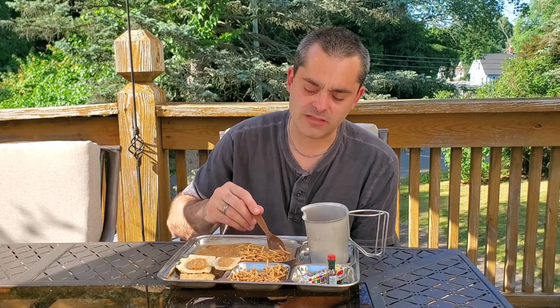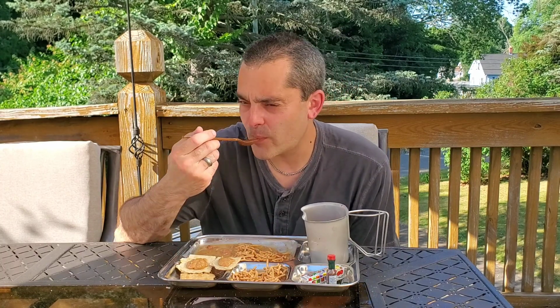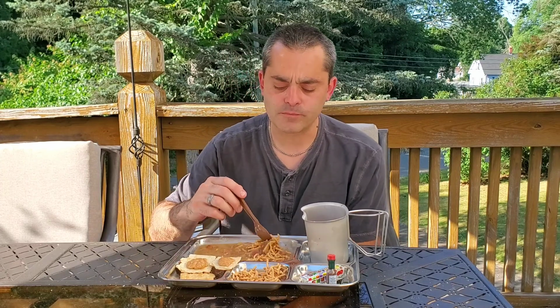Oh, here's a water chestnut. Let's see if they're still crunchy. Yeah, they still have good texture, still crunchy. All right. So even though this isn't that great, I'm going to finish it up, and let's grab that cookie out of the fridge.